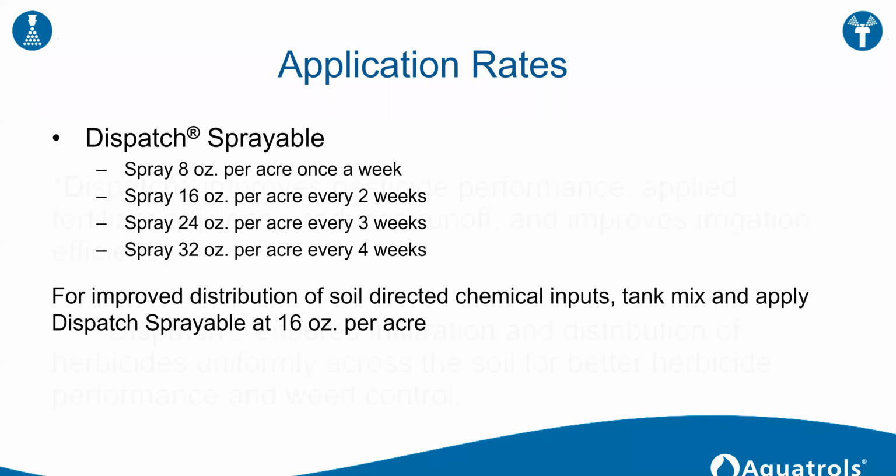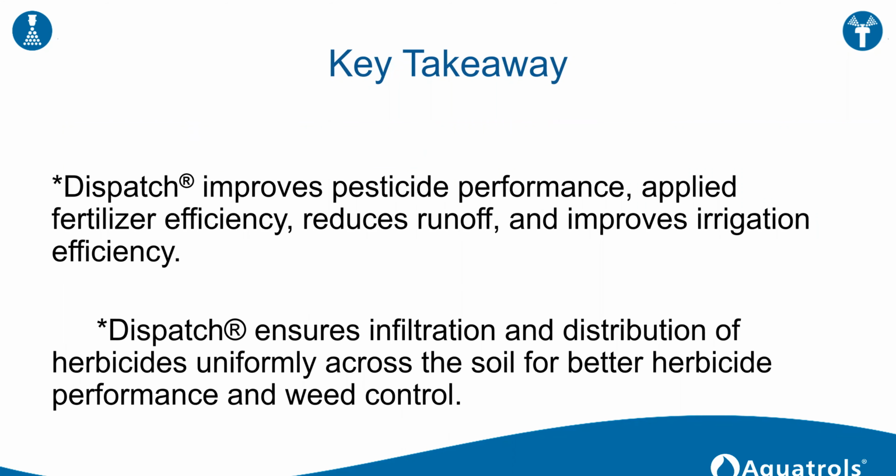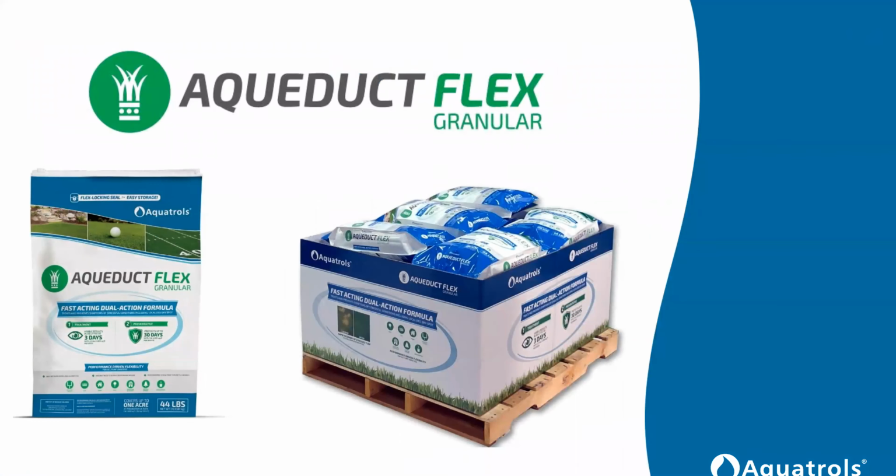So the takeaway notes here are improved performance, irrigation management, and it improves not only the pesticide or nutrient inputs, but also has better infiltration and distribution of water moisture through the soil profile. If there's any questions, let us know. I'll just take a minute here to absorb that.